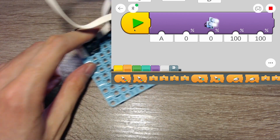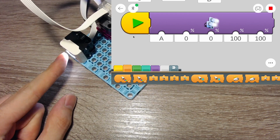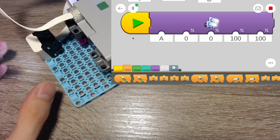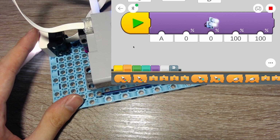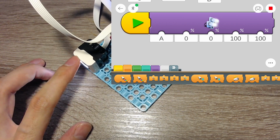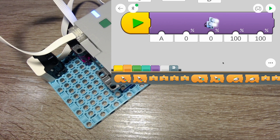This sensor also has 3 independent lights that can be controlled, but that doesn't work in the app, or I didn't find a block to do that. So it may be possible. You can write me a comment if it's possible and I didn't find it, but as far as I know, it's not possible to control the lights of this sensor. Those are the new things in the Powered Up app.